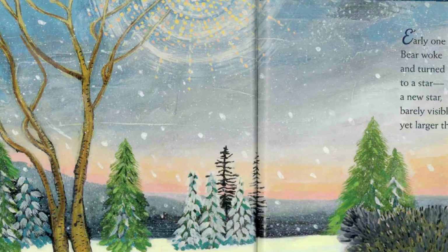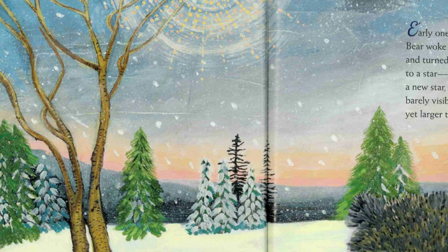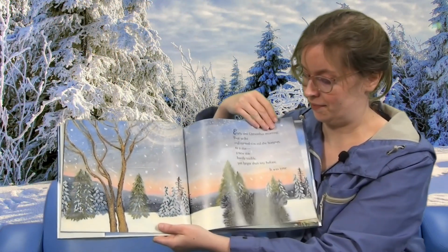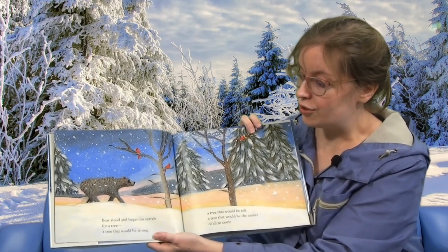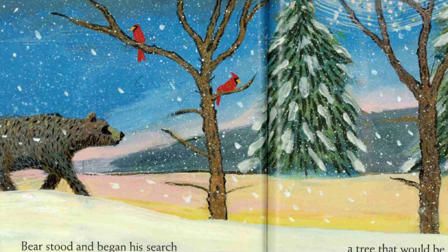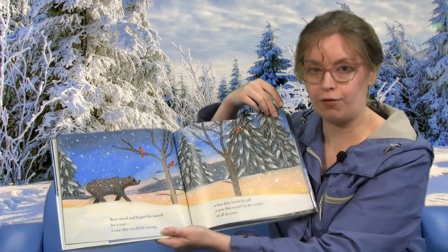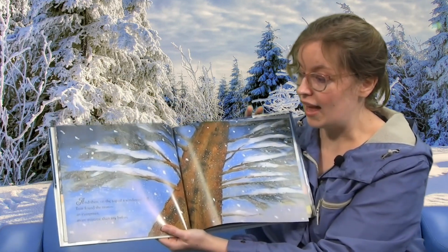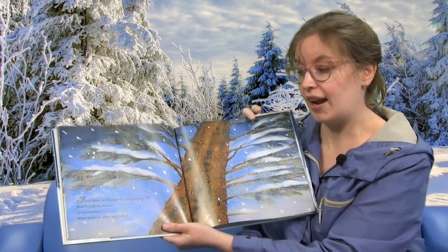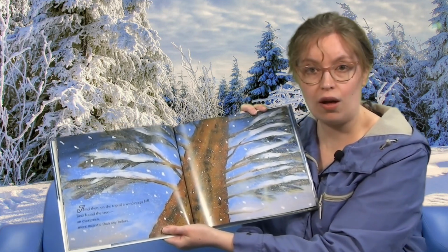Early one December morning, Bear awoke and turned toward the horizon to a star. A new star, barely visible, yet larger than any before. It was time. Bear stood and began his search for a tree that would be strong, a tree that would be tall, a tree that would be the center of all to come. I wonder where he'll find it. And then, on the top of a windswept hill, Bear found the tree. An evergreen, more majestic than any before. Wow, look how strong and tall that tree looks.